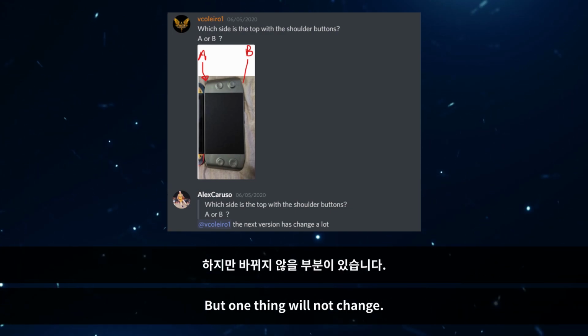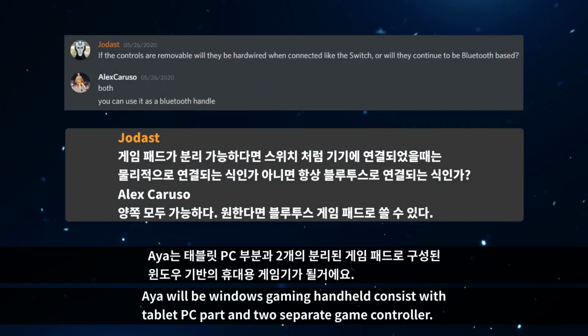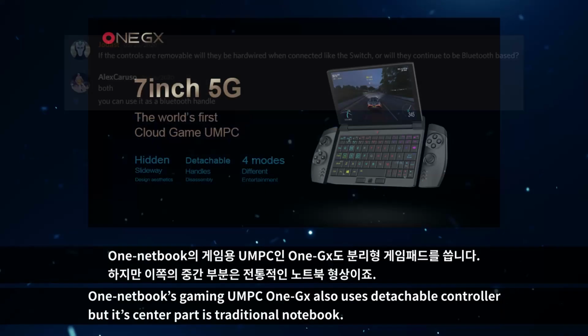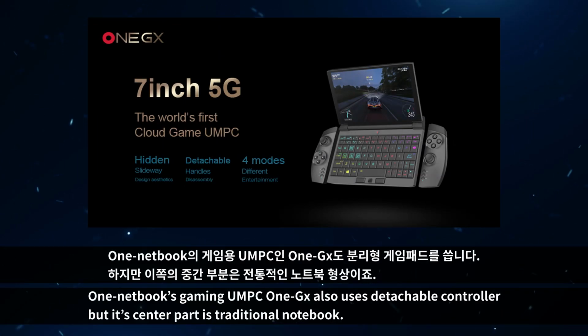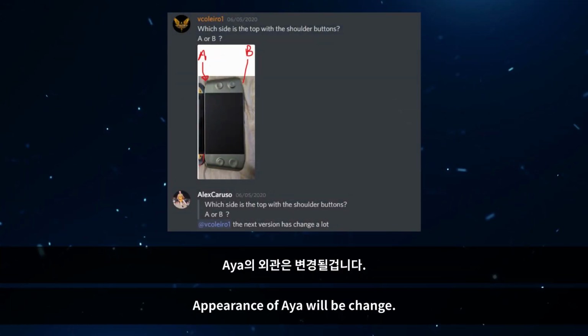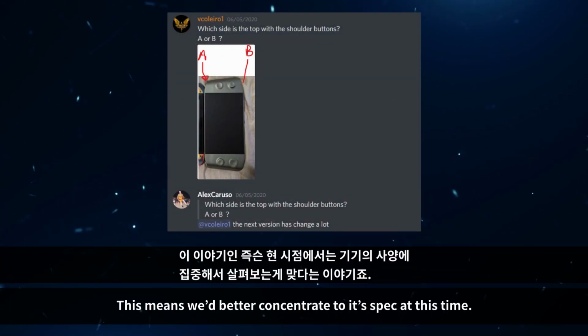But one thing will not change. Aya will be a Windows gaming handheld, consisting of a tablet PC part and two separate game controllers. That's right, Aya will have a similar structure to the Nintendo Switch. One-Netbook's gaming UMPC, the 1XG, also uses detachable controllers, but its center part is a traditional notebook. In the case of Aya, it's a tablet PC. The appearance of Aya will change.